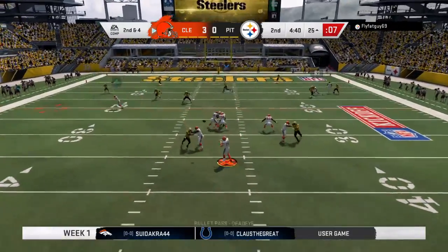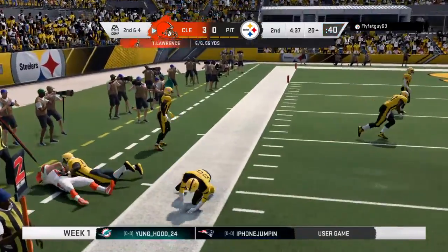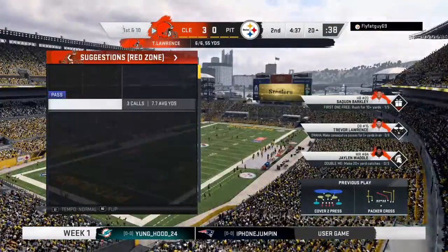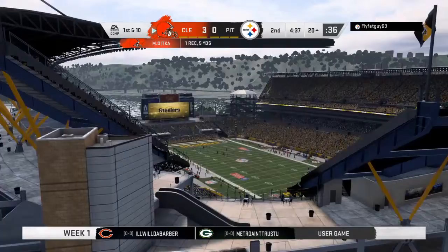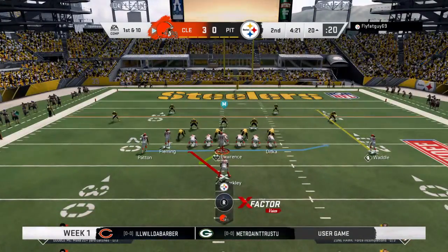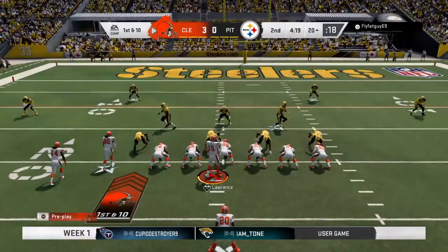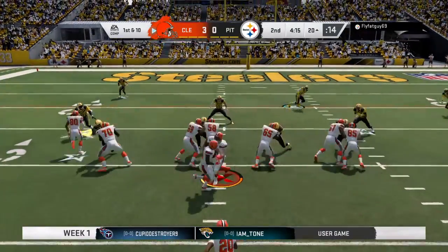Looking to throw on 2nd down. Lawrence. It's a short one here, complete to the tight end. A gain of 5, good enough for the 1st down. That was a route run not just with dexterity, but with intelligence. Found the hole in the zone, made sure the quarterback saw him, and was able to make the sure catch and flip the down marker back to 1.